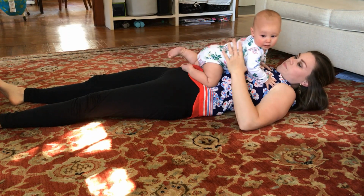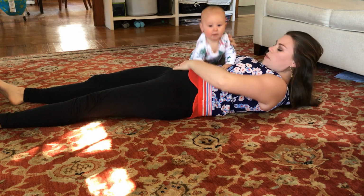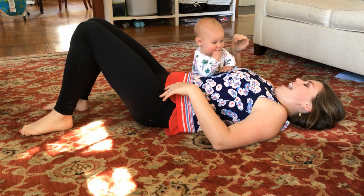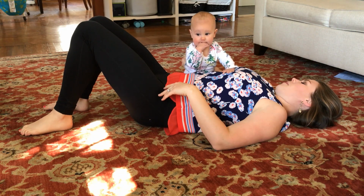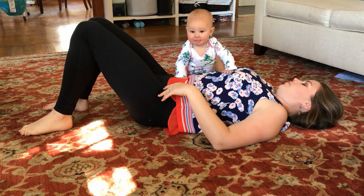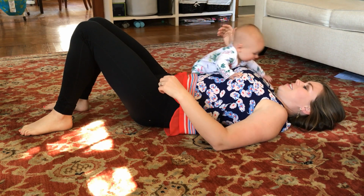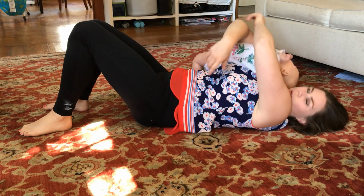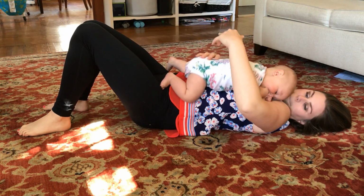She is pretty mobile for her age. She started crawling at about 5.5-ish months or so. But if your baby is not doing that yet, they still enjoy just kind of being maybe gently thrown up in the air or just kind of jiggled a little bit or just still laying on top of you and looking at you. So it just depends on how mobile your baby is at this point.